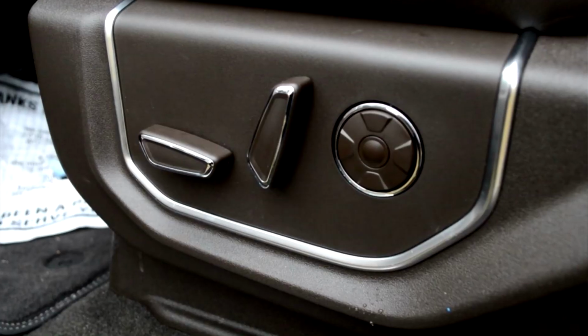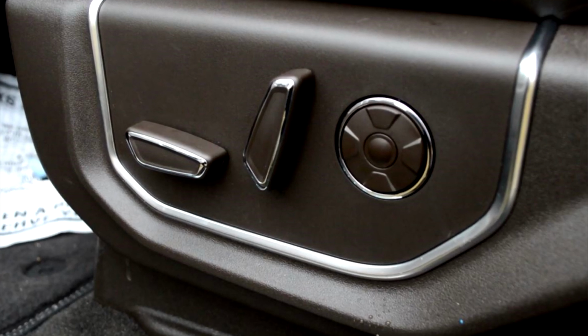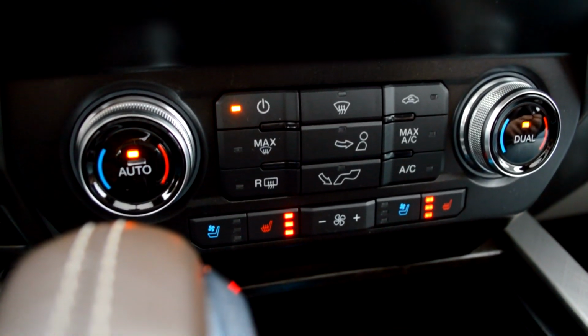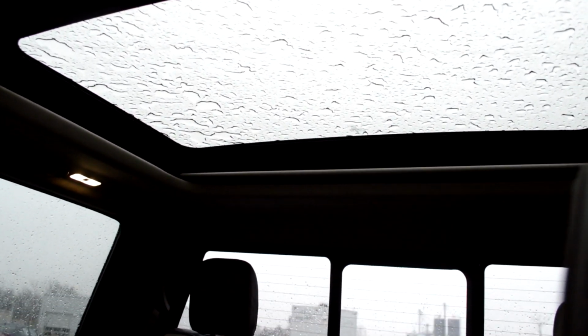That is accessed from the side on the seat. It's also power seats. Obviously, I wouldn't expect anything less from this type of truck. Steering wheel is heated. Seats are heated. You also get ventilated seats. Pretty much everything you can get on an F-150 is on this truck. You get panoramic moonroof, power sliding rear window.